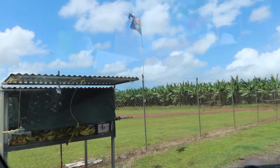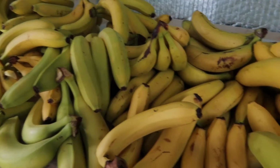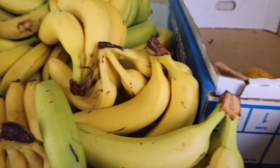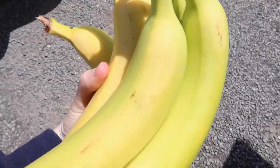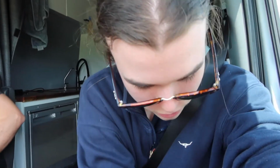Bananas from the banana farm. We are never going to get to Cardwell. We just found another fruit stop. We're not just stopping for no reason, although... We need fruit and veggies. Yeah, we need fruit and veggies. We're going to have salad sandwiches for lunch today again, so we need to restock on the salad or the sandwiches. But I'm so excited.